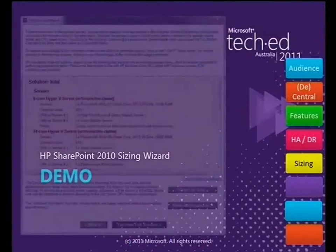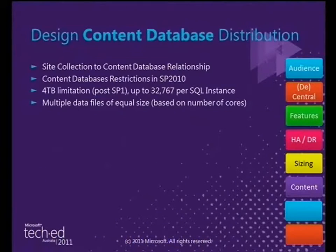We did the demo? No, we already did that. That's fine. So definitely recommend bouncing your initial thoughts against it.